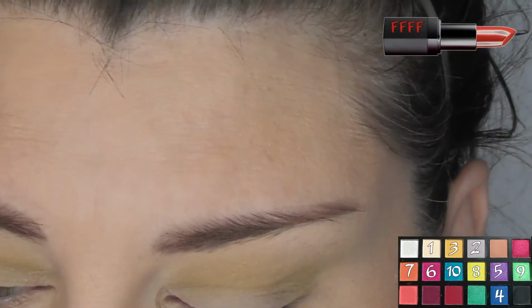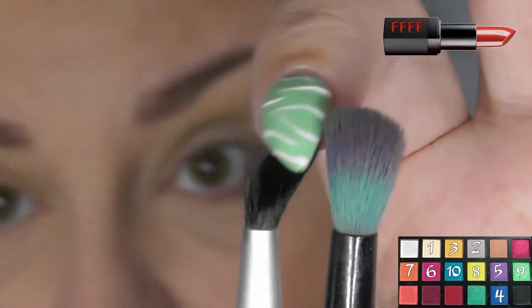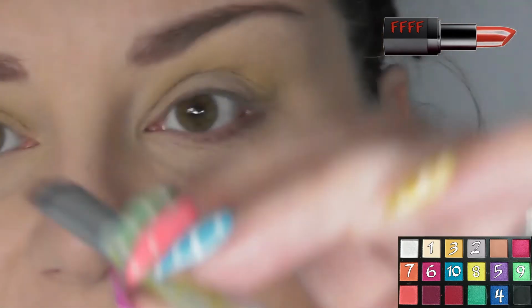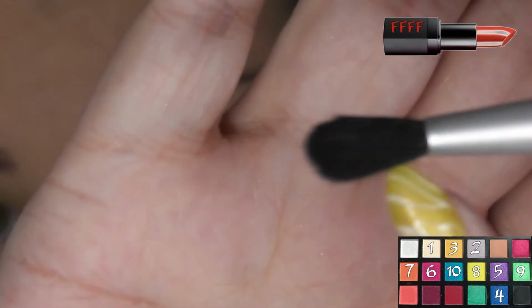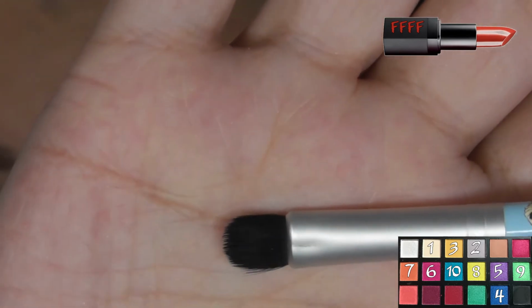Right, clean that brush off, and now I'm going to use a more tapered brush, as you can see, but it is still very loosely packed. This is from theBalm, and it's their Crease Love and Happiness brush. At one end it's got this that I'm going to be using, and at the other end it's got a flat but chunky packer style brush.